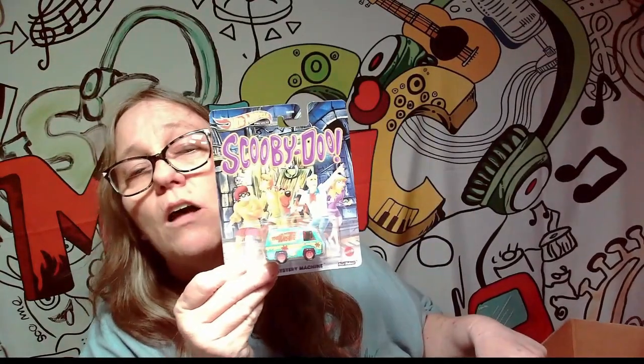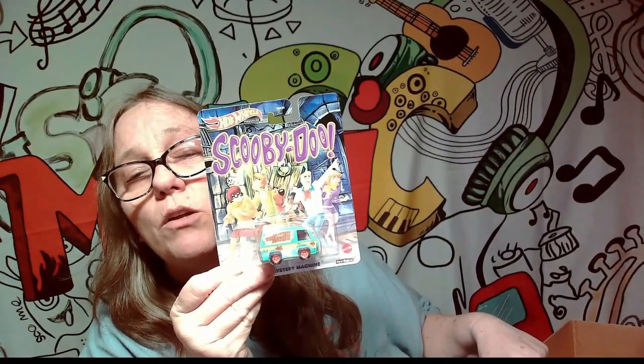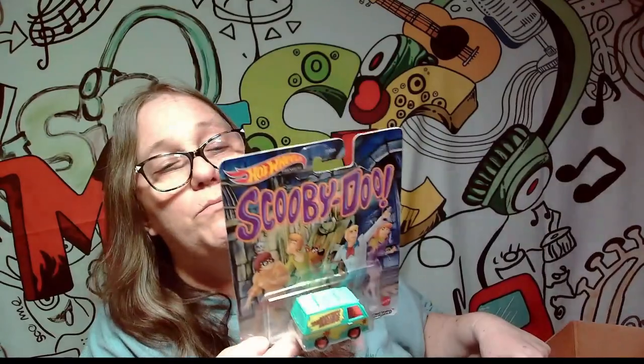All right, not only that, but I do have a small collection of Hot Wheels, which I've never showed off because I'm an out-of-box collector when it comes to Hot Wheels. But he did include this awesome Scooby-Doo van, which was really cool. So I'm really happy to be able to add that to my collection.